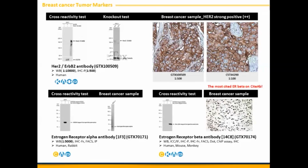The estrogen receptor beta antibody 14C8 is one of the most commonly used reagents to detect this target. Accumulatively, we have more than 100 citations for this clone. The specificity of the two antibodies has been tested, and they are specific to their targets and do not cross-react to each other. This is confirmed by overexpressed lysate of ER beta and ER alpha.